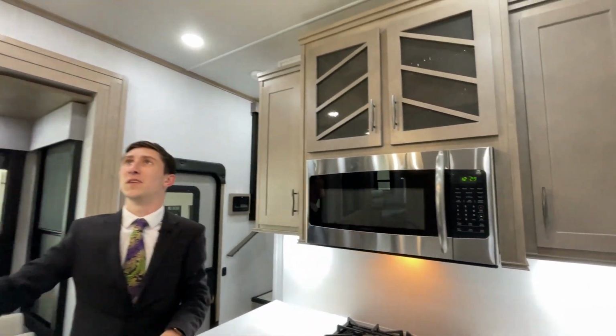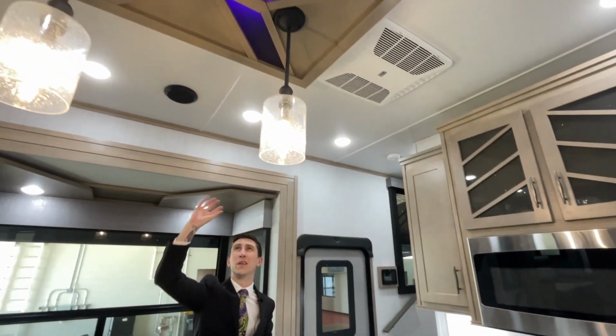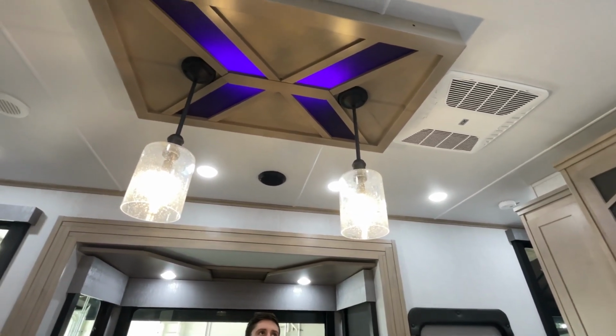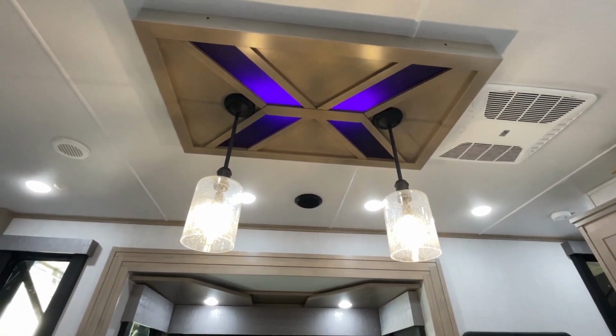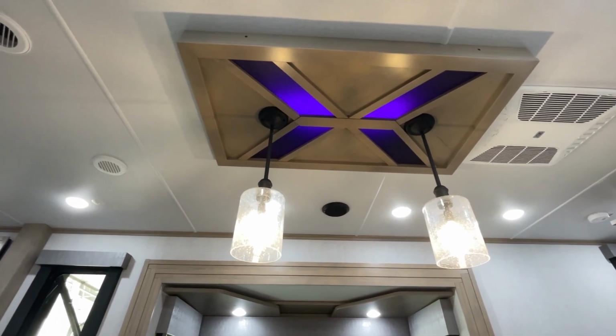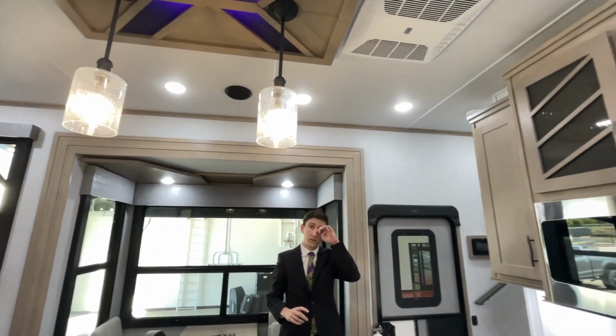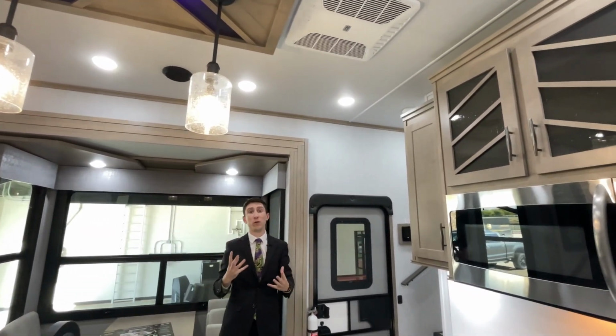You're going to notice different light fixtures, the actual trim pieces that they're doing above. It actually has 2 different options for the Rockford Fosgate sound system now on 2023s. All these fifth wheels are coming with 3 15,000 BTU ACs, and they all run off the Stealth AC system with that RV airflow system.